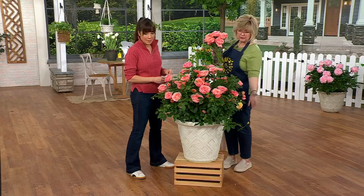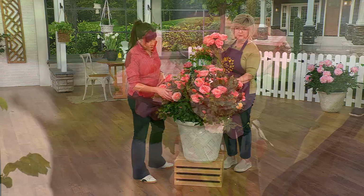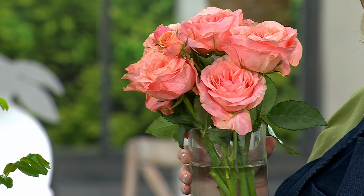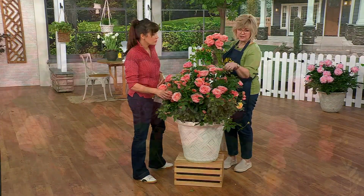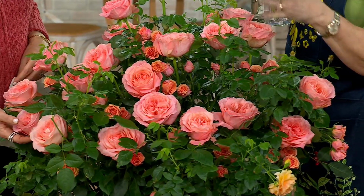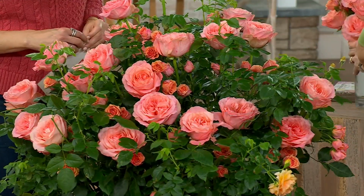This is easy. Look at the foliage on this. You're not going to see through the bottom of this rose bush. It's got leaves all the way down to the bottom, tons of flowers. These are coming out in all different stages of blooming. They're non-stop, and you don't have to do any high maintenance to them.